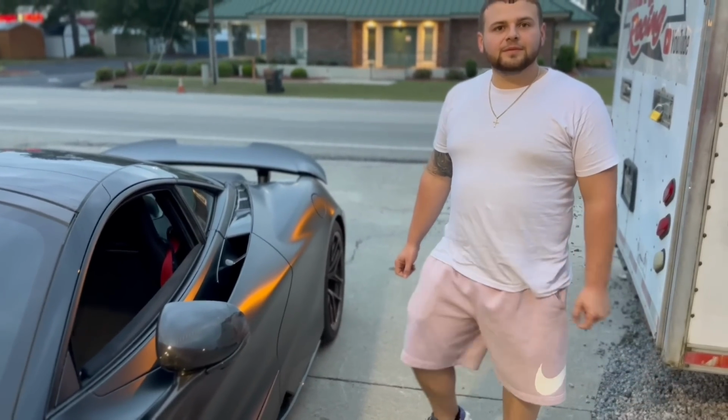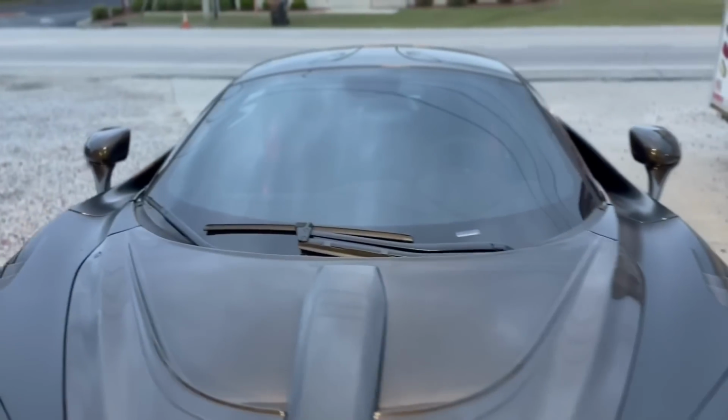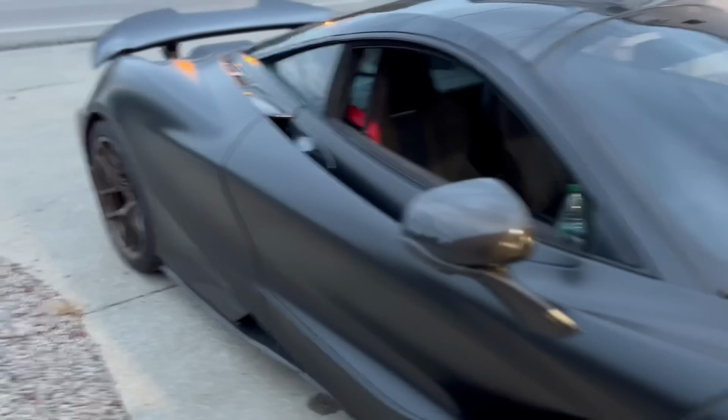So you said this is a 2022. Yeah, it's got like 8,000 miles on it. It's a toy car, a supercar, a McLaren. The engine is in the back. This thing is sick, dude. I am digging it. So we're going to put the GoPro up and he's going to take me for a ride.